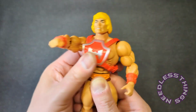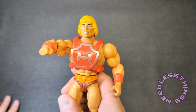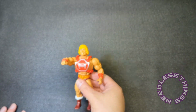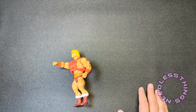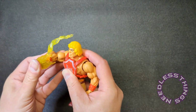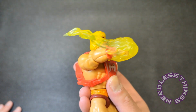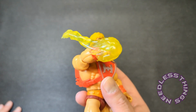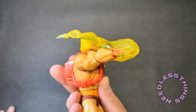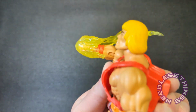Oh, that is satisfying too. That has got a heck of a spring to it. Much more so than any of the original Masters of the Universe figures. That is great. But what is a Thunder Punch without the accompanying Booger Fist? And yes, obviously that is supposed to be the power of Grayskull infused into He-Man's mighty fist. But you can understand where we got our affectionate little nickname for it. But there you go. Look at that.